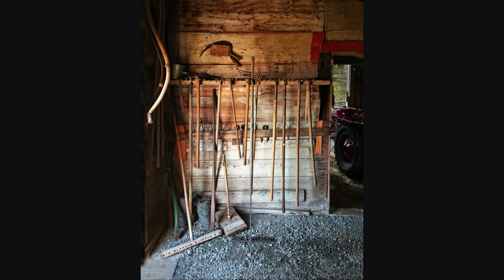Good assortment of tools, good color and tone, excellent sharpness and good exposure. Lighting is handled well. The light doorway in the upper right is distracting. I suggest cropping it out. The bright wood handle on the left is also distracting. Either tone it down, or better yet, remove the object before photographing the scene.